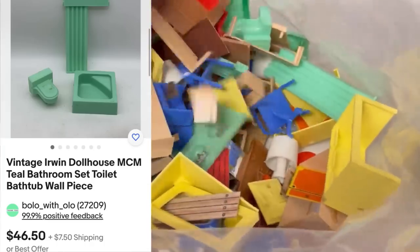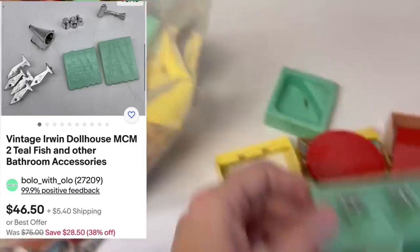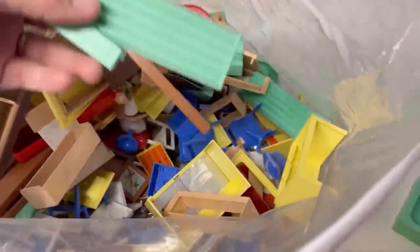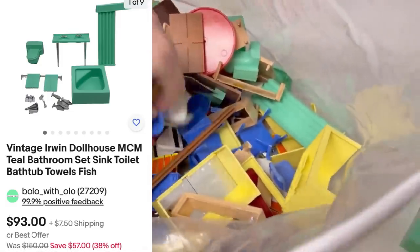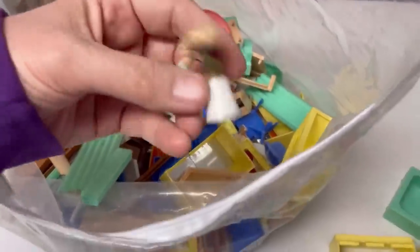That could be a table. It looks like the stuff is just completely fallen apart. No markings whatsoever. So much for my super score, right? Now, can I still make money? Probably, but it's not what I had hoped for at all.